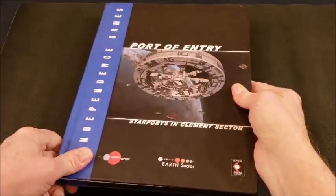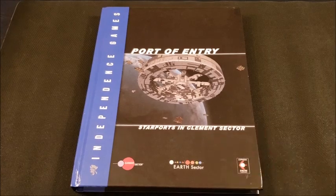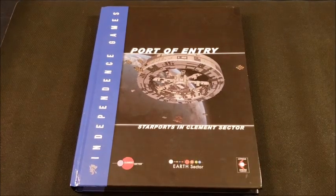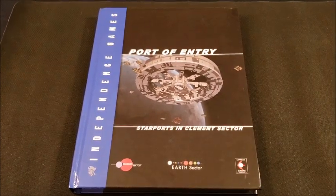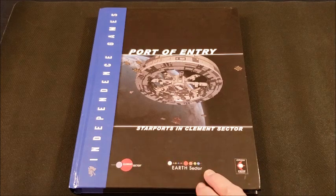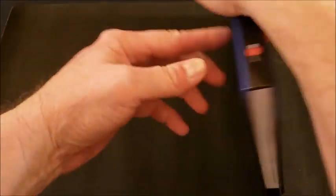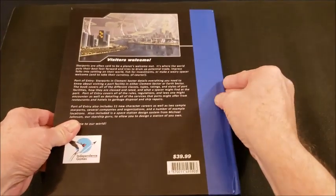This is as much a book of ideas as it is a book of crunchy bits. And I like both. I'm more of an idea guy than a crunchy guy, but I can appreciate the crunchy. And I think they nailed it with this book. I recommend it highly. It's available through the Independence Games website as a PDF. It's also available on Drive-Thru RPG as a PDF or print on demand. This hardcover POD was $39.99.